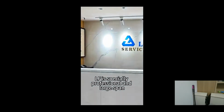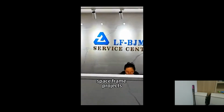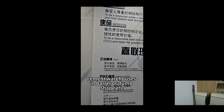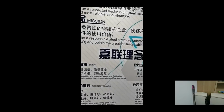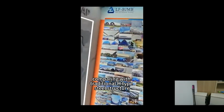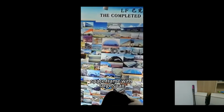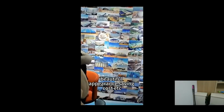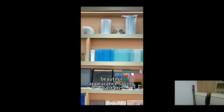LF is especially professional in large-span space frame projects, such as cold storage, cement warehouses in barrel or dome shape, etc. Compared with traditional H-type steel structure, space frame with large span has more advantages such as more stability, beautiful appearance, saving cost, etc.